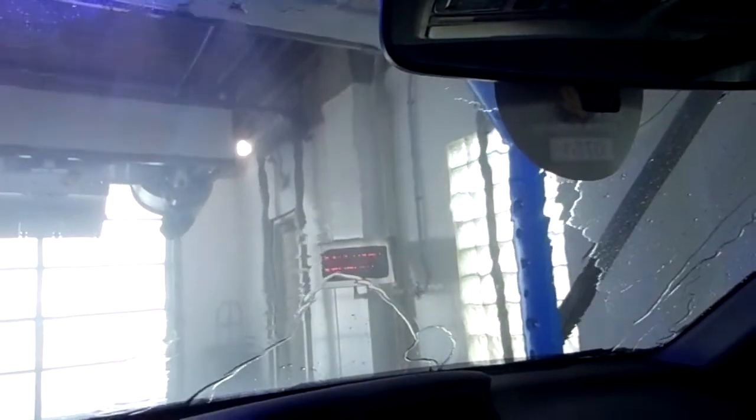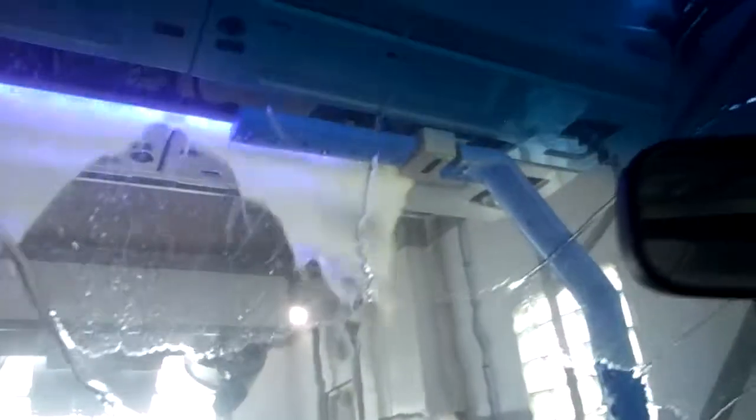Still, what are we doing? Oh wow, a lava effect. Surface sealant. This is actually a first for an in-bay system for me. And with some light effects going on here. Alrighty, and interesting.